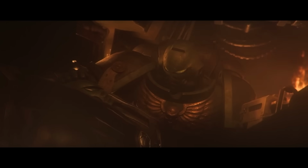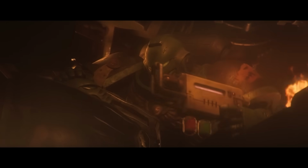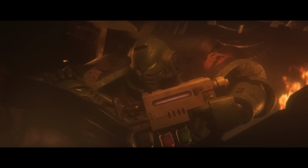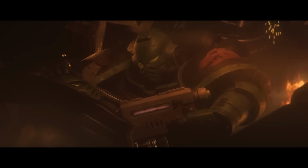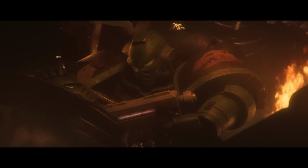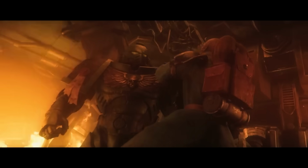The Sergeant accesses the Narthecium and begins recovering the gene seed of a fallen brother. This is the node of genetic material needed to create new Space Marines and is vital and sacred to the Adeptus Astartes. Confronted by mind-shackle zombies, the Sergeant goes to work, slaughtering a half-dozen guardsmen with ease.